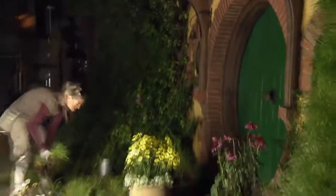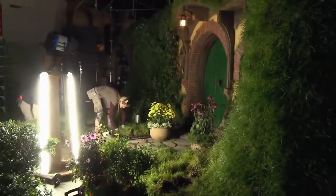It's amazing to be back here again. This is Bag End, exactly as it was in The Lord of the Rings, and it's actually built in our B stage here in Wellington, which is exactly the same stage as it was built 12 years ago.